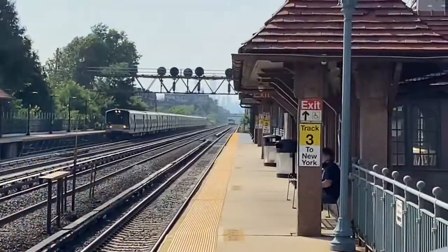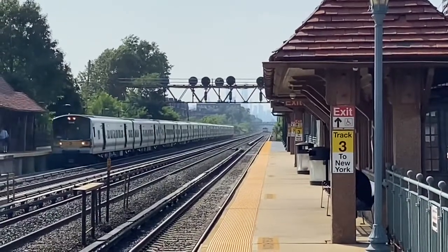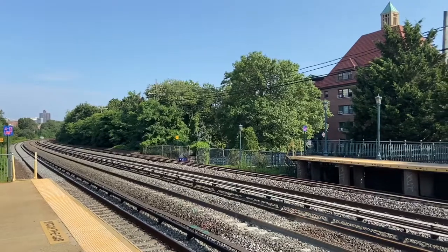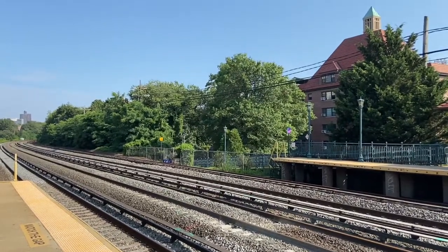Those M9s were train 4367 from Hall Yard to West Side Yard in Manhattan. And approaching now at 4:32 is train 658 en route from New York City, Penn Station to Port Jefferson.